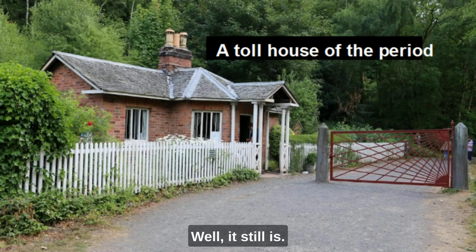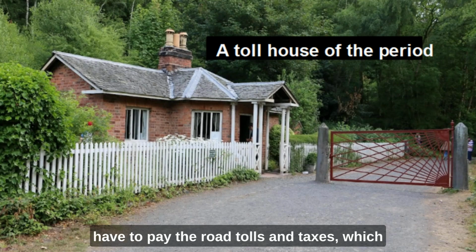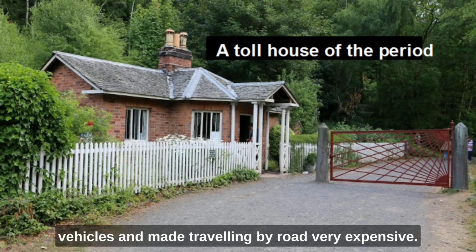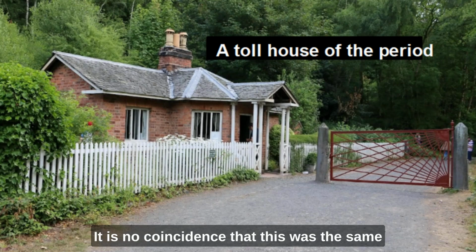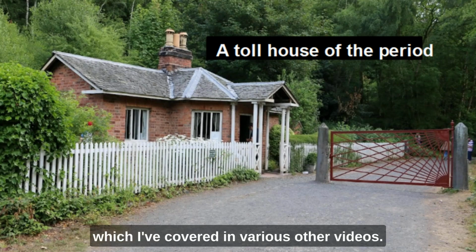Well, it still is. Another advantage is that such a contraption would not have to pay the road tolls and taxes, which in that period were levied on all horse-drawn vehicles and made travelling by road very expensive. It is no coincidence that this was the same period as the development of the railways, which I've covered in various other videos.